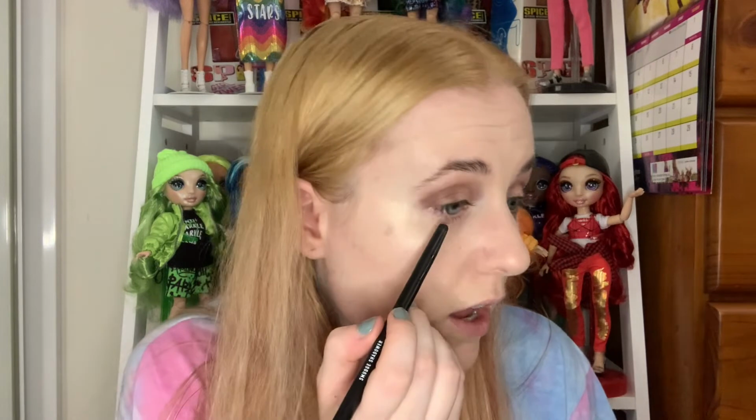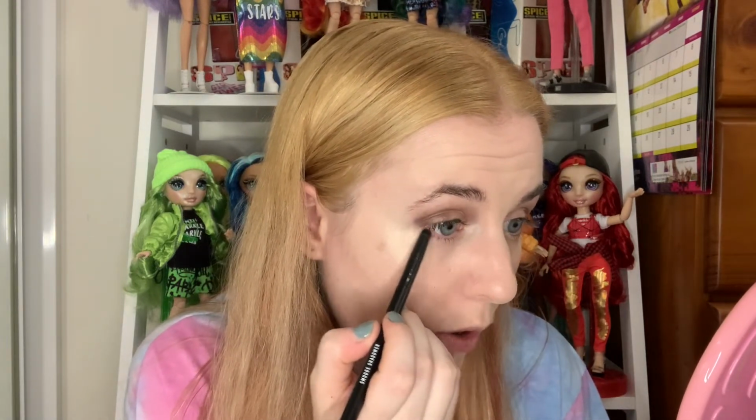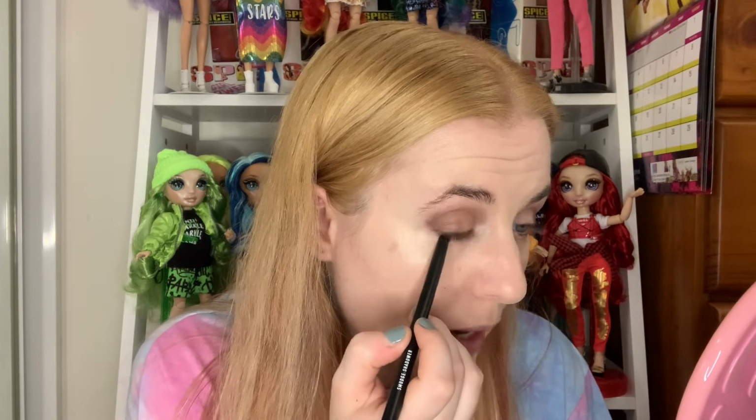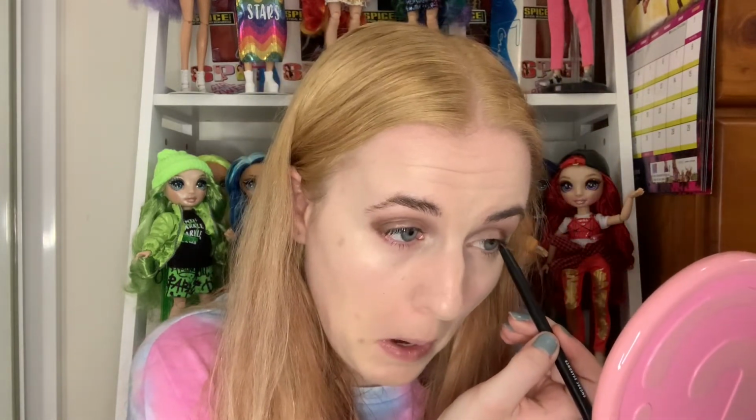So now that these are even, what I'm going to do is dip in again to that same colour, Factor, and put it under my eye here on my lower lash line and smudge it up to meet the colour on my outer corner like that. So it's just like eyelining your eyes, but not with that really black eyeliner, just with something a bit more subtle, a bit more natural.